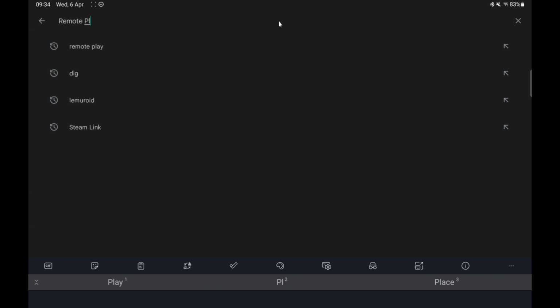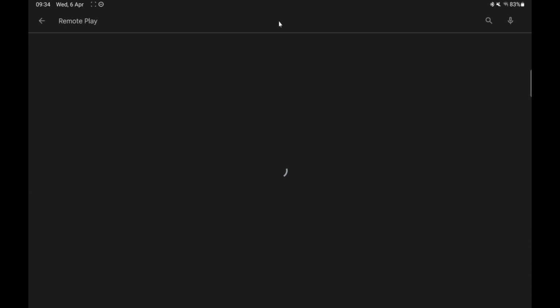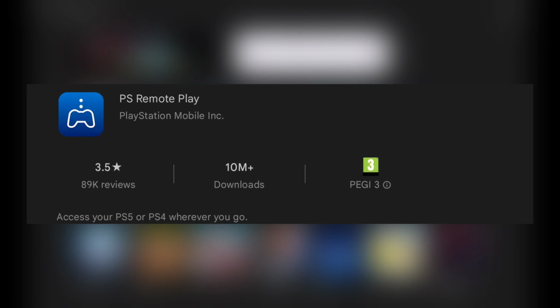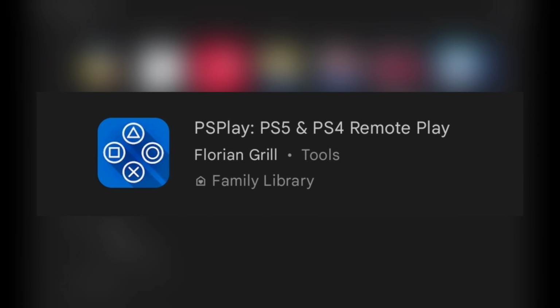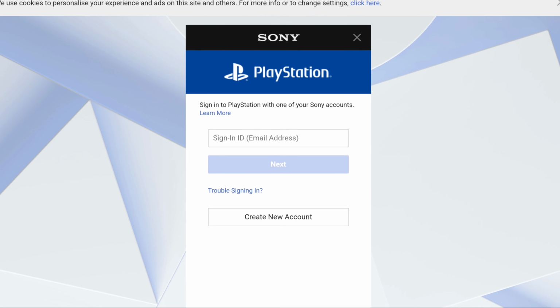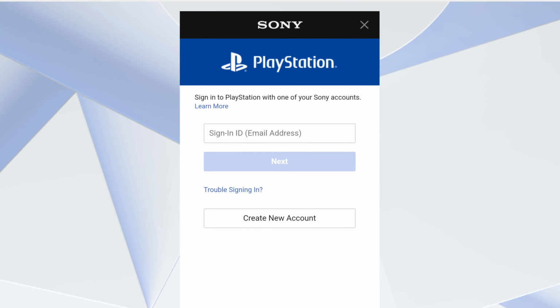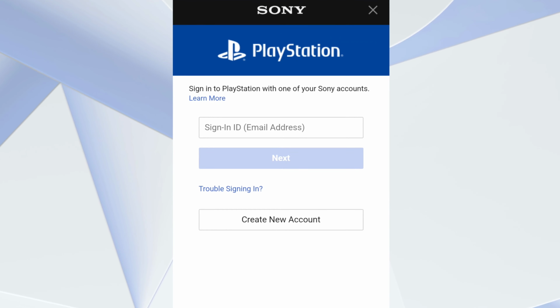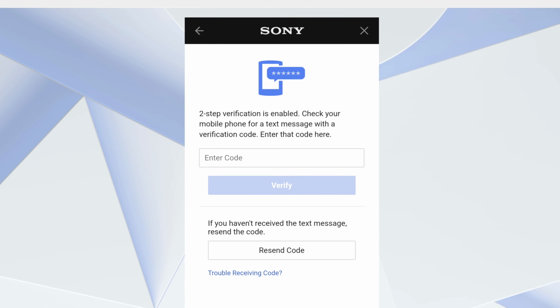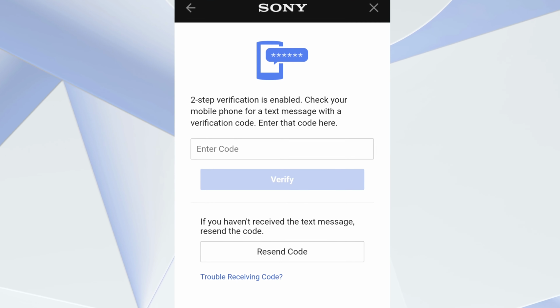For my scenario, it is boot up the Google Play Store and search for Remote Play. There'll be a few options, and there are two that I would recommend. The official app from Sony and PS Play from Florian Grill. Download and install the app, then load it up. For the official app, upon first loading, there is a setup phase. This will require you to log into your Sony Entertainment Network account, so add in your username and password, and if you have two-factor authentication set up, then add in the passcode sent to you via your preferred method.